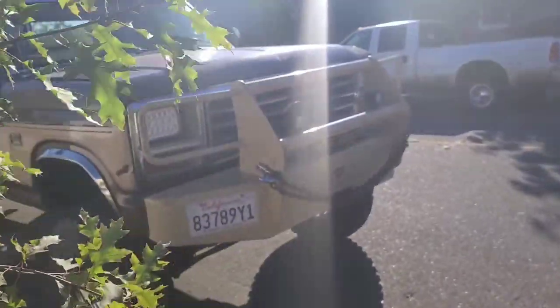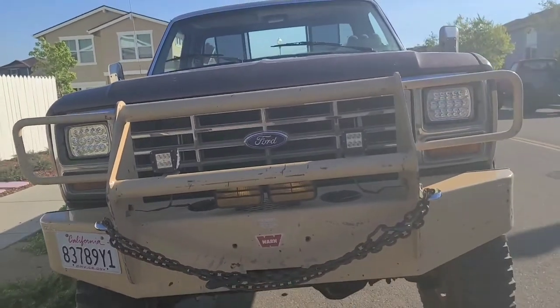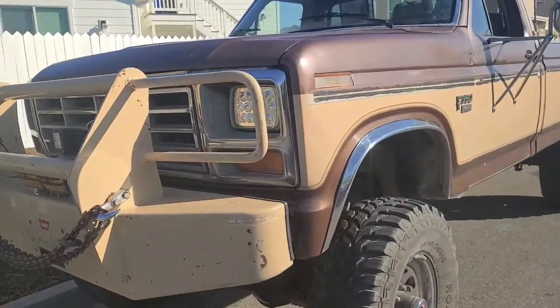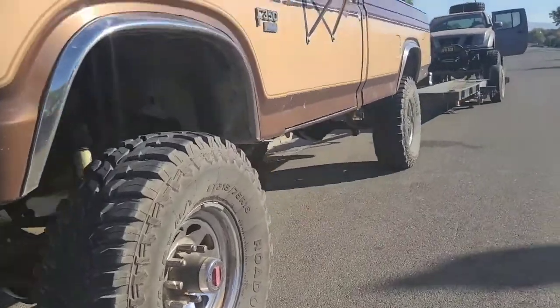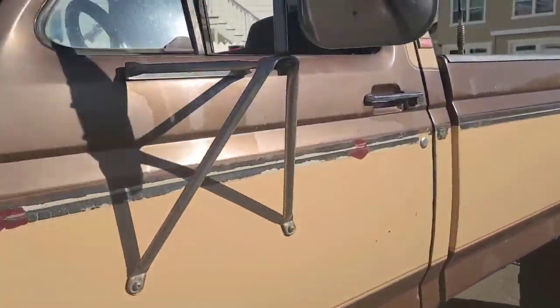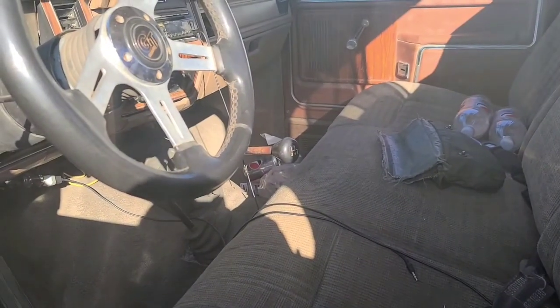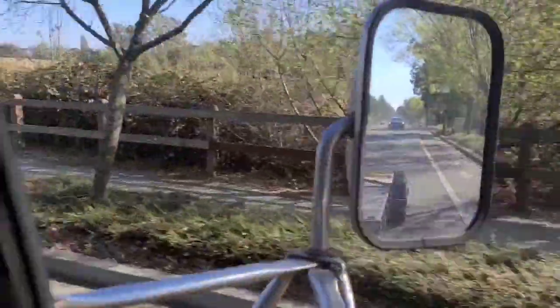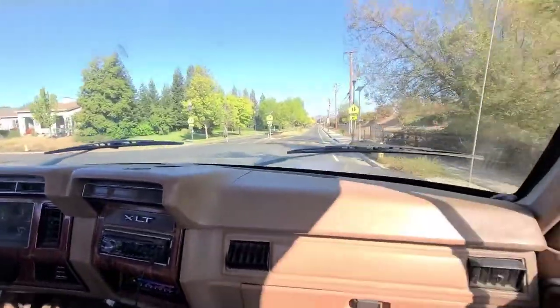Here's Hunter's truck. I don't know the exact year off the top of my head. I know it's 80s, but it's an F-350. It's got the 6.9 IDI, the turbo. It's got the Dana 60 up front, Dana 70 in the rear. It's got a 4-speed in it. I think it's like a ZF4 is what it's called. I don't know. Again, I'm not a Ford guy, but there it is, 4-speed. It's overall not a bad truck. What was that? Just revving her.